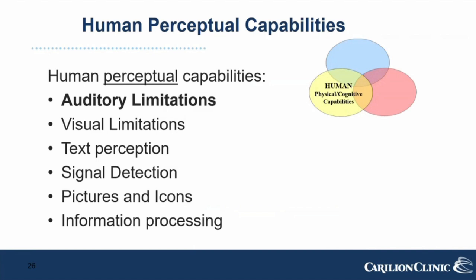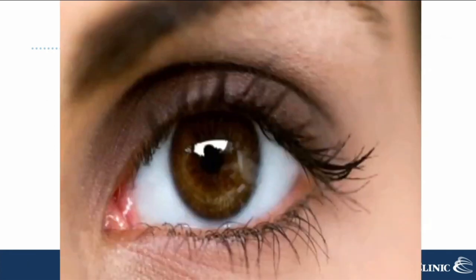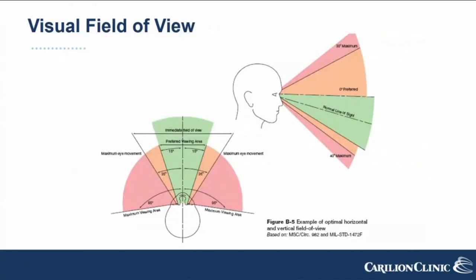So moving on beyond mental and physical capabilities, sometimes it's just the perception and how our bodies work. So we have auditory and visual limitations as well. Just one example of visual capabilities: humans, we know, see better in this 30-degree cone of vision. Ideally, anything that I want to look at can be right here without me having to move to look at something, right? I don't see things and process them as well when they're outside of my cone of vision.